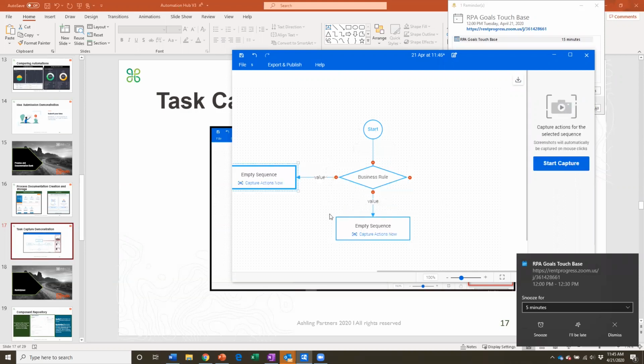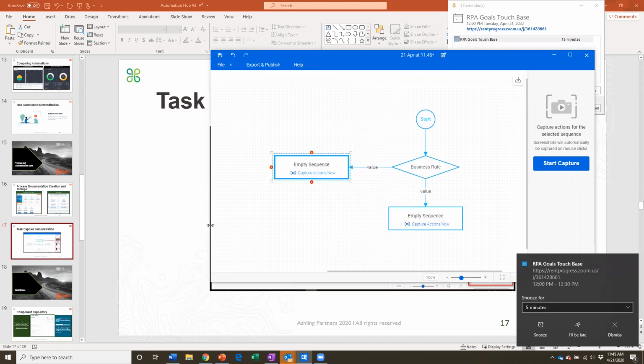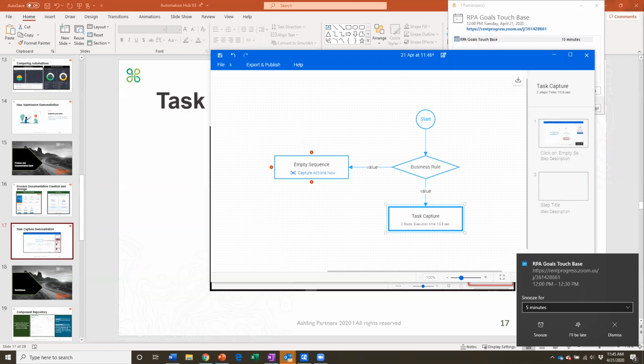So it's very easy to capture and create a process map on the fly as a process owner is going through. And they're able to select the capture actions now, and then it will build out the process details and process steps one by one by clicking that capture actions now. I just clicked it, and as you can see, it put it right here, where it's starting to capture each one of the tasks or steps in the process.